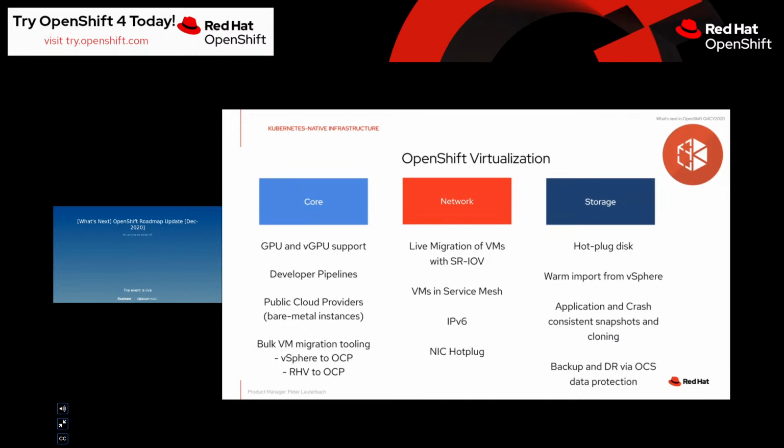So as part of the core, running intensive workloads like ML via GPU pass-through and also via vGPU. This is something we are adding to OpenShift Virtualization. Also, deployment to public clouds where bare metal is offered. Remember that it's obvious, OpenShift Virtualization requires OpenShift to work on bare metal nodes. But we are also having bare metal nodes in public clouds, like AWS and IBM Cloud, where we are adding this capability as well. We're working on this. And we're also working on tooling for batch workload migration from vSphere and other platforms into OpenShift Virtualization.